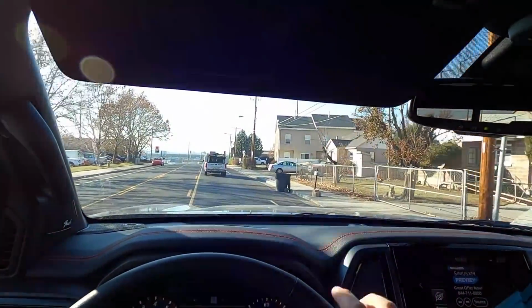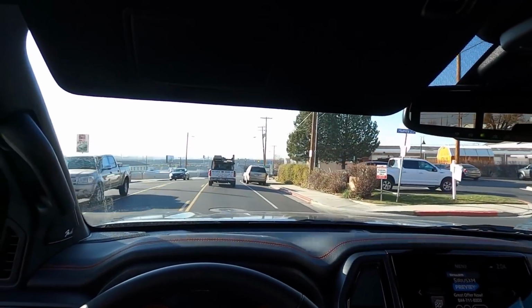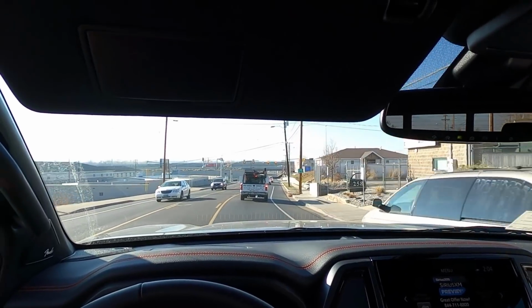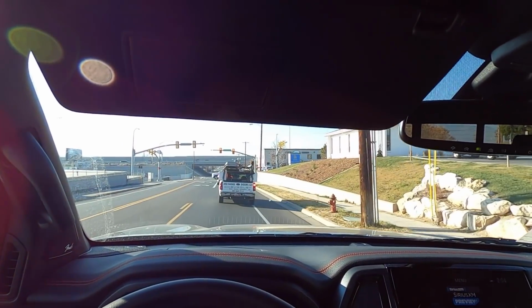Now, in terms of this compared to other off-road trucks from a shock perspective, I would rate it at average. So if you're comparing this to a Ram Rebel or a Chevy Trail Boss, they're all going to feel pretty similar in terms of what you're getting out of the shocks.